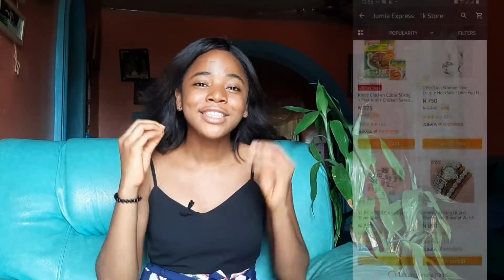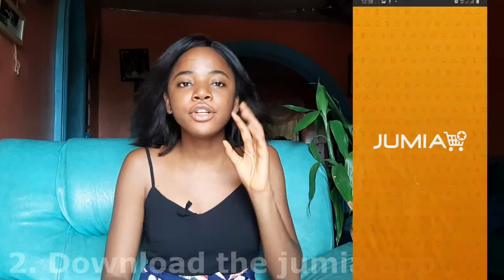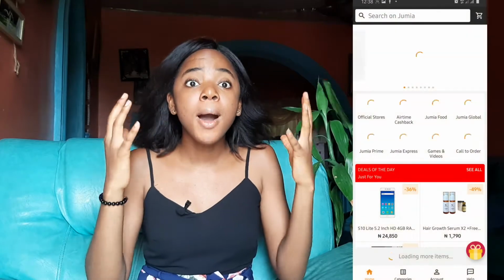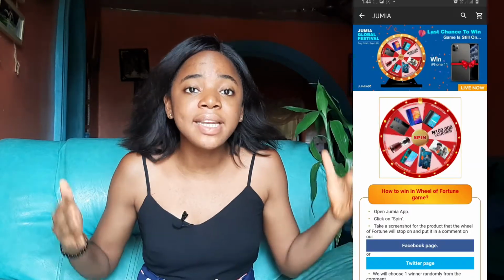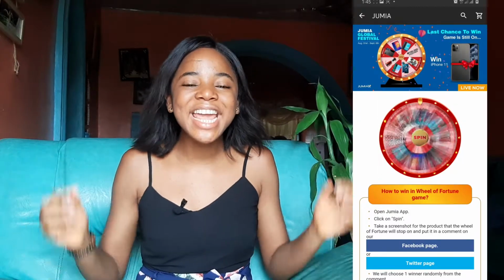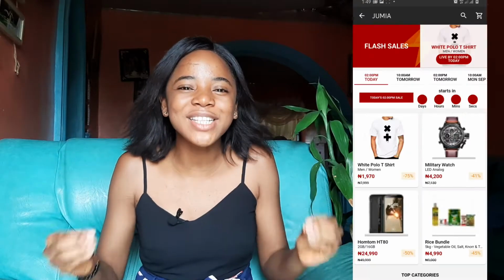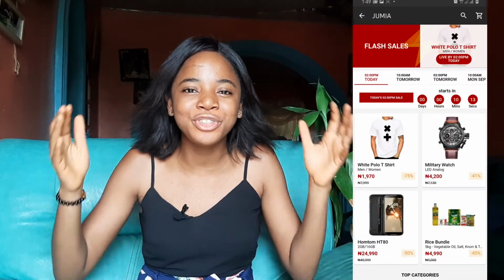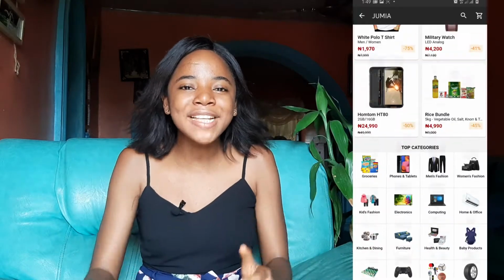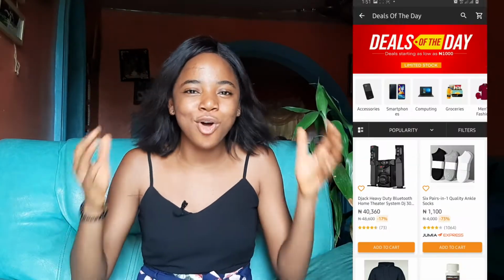Tip number 2, download the Jumia app. This is the icing on the cake. The Jumia app is completely amazing. You get lots of amazing benefits. 1, you can spin and win amazing prizes like the iPhone 11 Pro. Wow, for completely free. 2, you can participate in Jumia flash sales. Jumia flash sales are sales that happen between specific times of the day, and at these times the prices are completely slashed. And 3, you could also try the Jumia deals of the day.